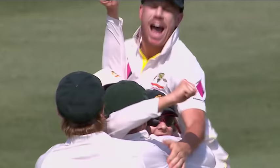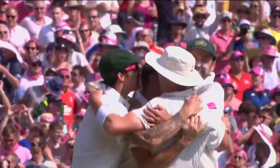The urn was regained. Redemption is complete. Australia have beaten England by 5-0.